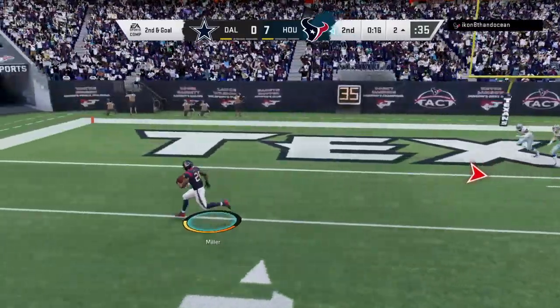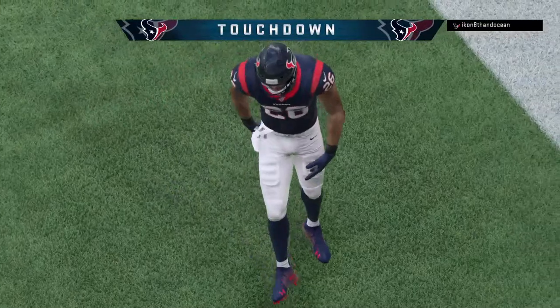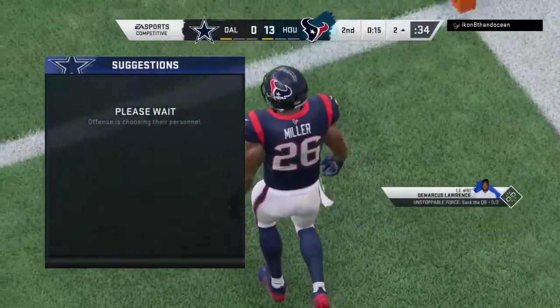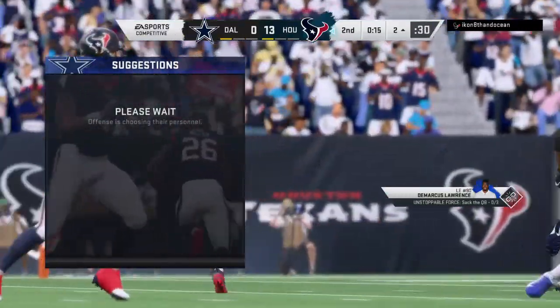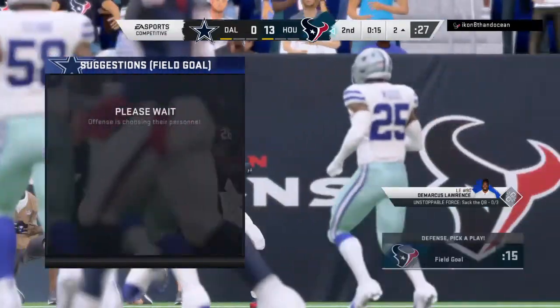Watson with a give to Miller. And he gets into the end zone. Touchdown, Houston. Lamar Miller as the first half is winding down. And the Texans push further out in front. And that'll give them a 2-score lead here, but I'm looking ahead.